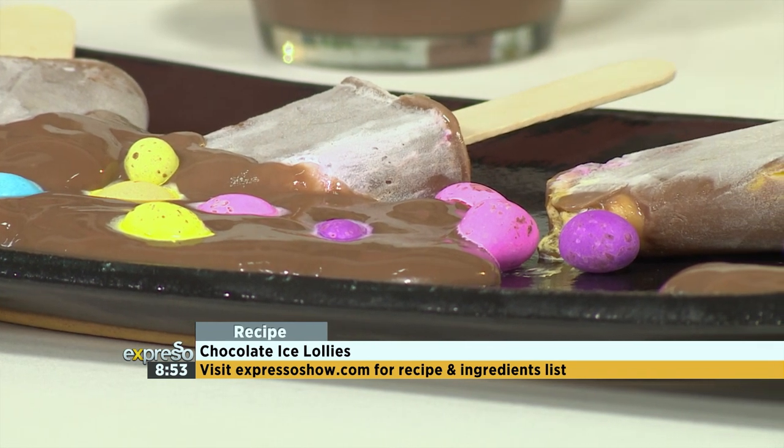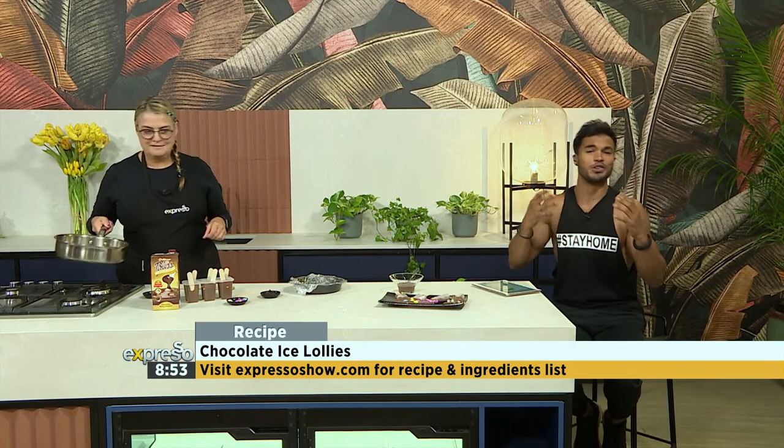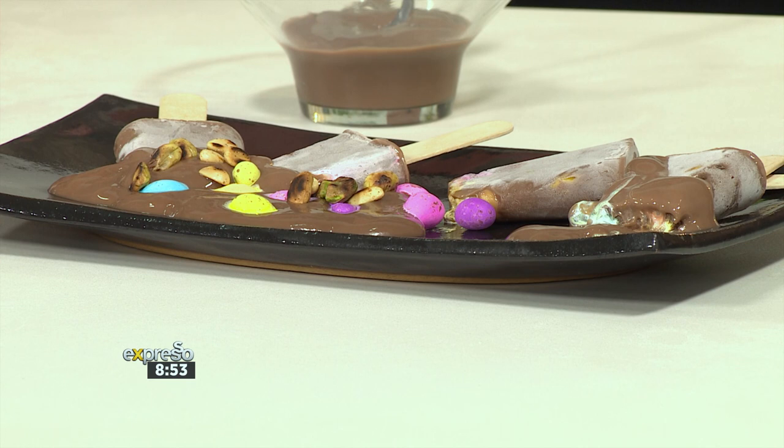So, guys, wow. My mouth is full of just love and joy right now, but if you want to check out this recipe, please make sure you go to theespressoshow.com for some recipe inspiration and all the ingredients and obviously some make-homes that you can do on your own. So, I forgot to add the nuts. The nuts taste good though.